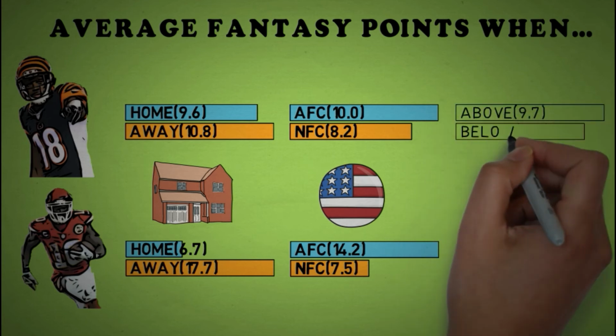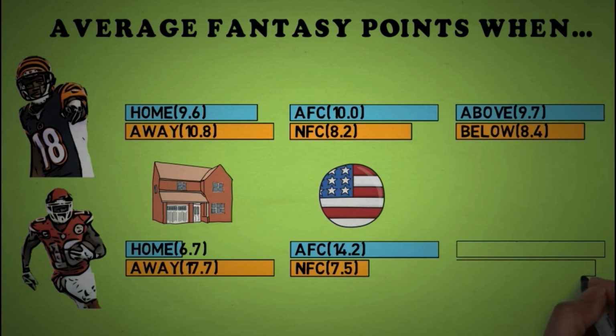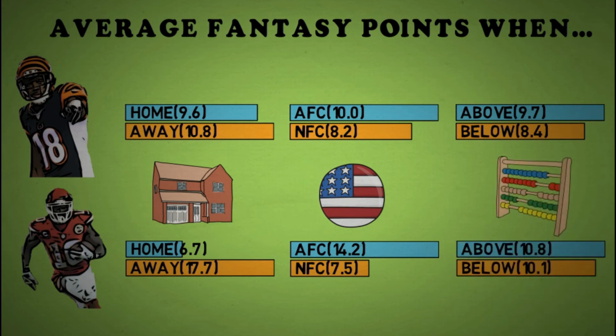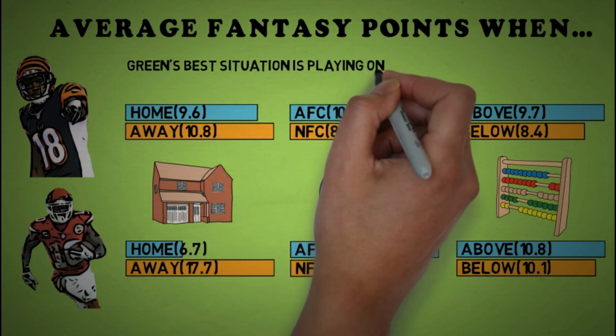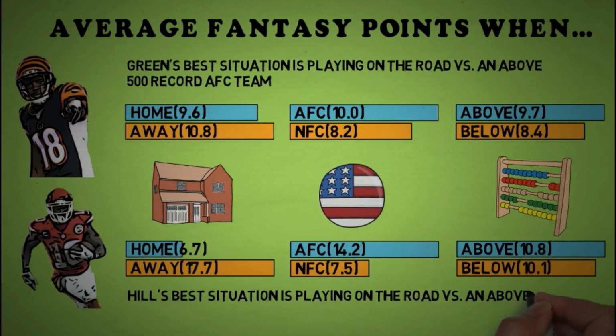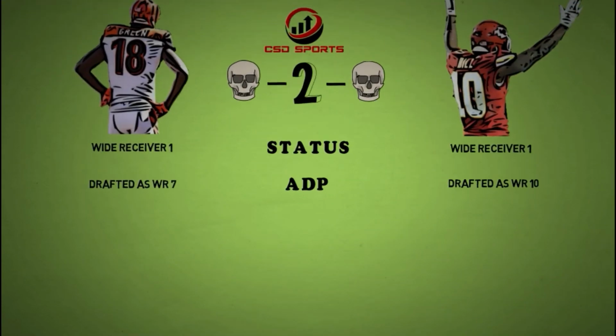To finish out, Green is just a little bit better against teams with a winning record, but nothing too major, and this time it's the same for Hill. Green's best situation is playing on the road versus an above 500 record team from the AFC, while Hill's best situation is playing on the road versus an above 500 record AFC team.